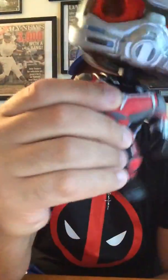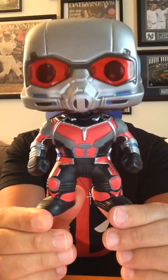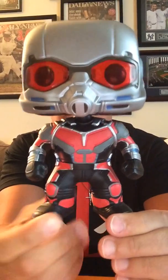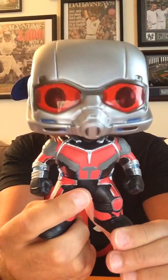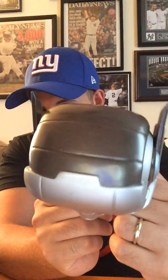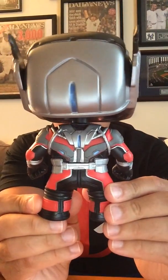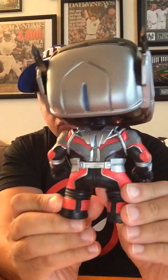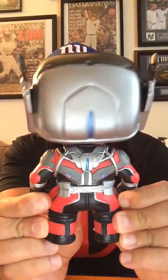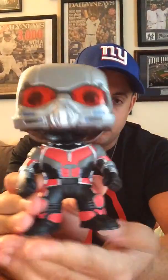This is obviously from Civil War, so he's in his movie attire. You can see all the detail with the red and the black and the gray on the suit. Then you've got his red bug eyes, because he used to be Ant-Man and now he's Giant Man. Take a look at the different colors on the top of the helmet. We're going to turn him around, and it's basically the same design on the back as the front, with a few little differences, but the color scheme is all the same. So Ant-Man or Giant Man, it doesn't matter. It's Paul Rudd playing a superhero. Pretty cool.